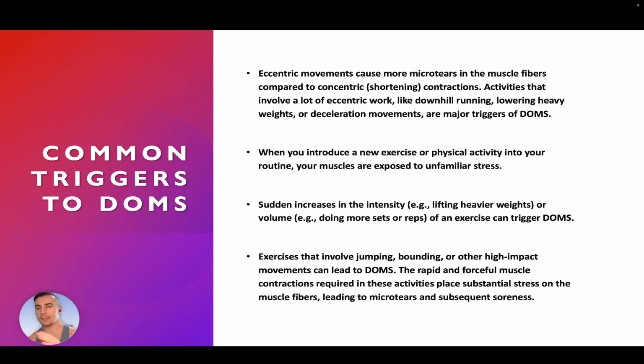So again, this gives you an indicator of how muscle soreness comes about, especially delayed onset muscle soreness. When we're talking about this type of soreness, you may not feel sore initially after a workout, but after a certain period of time, like 24 to 48 hours, if you're feeling that soreness at that time, that's that delayed onset muscle soreness.